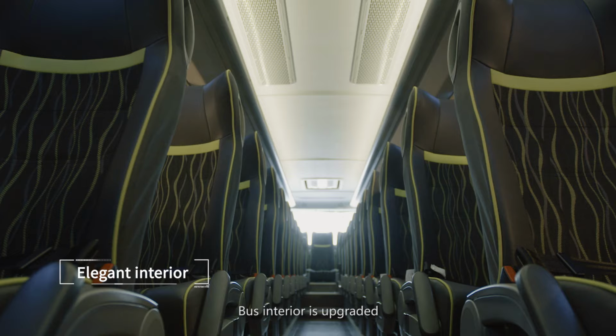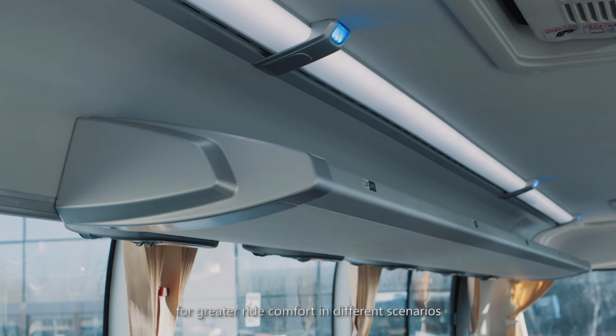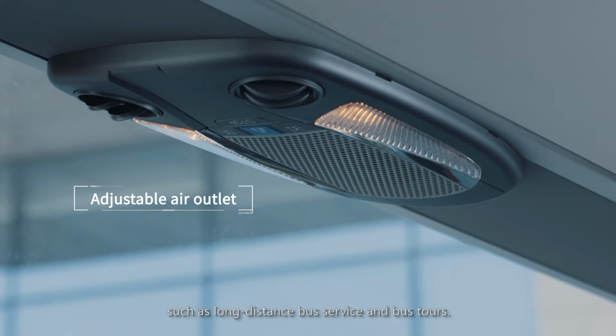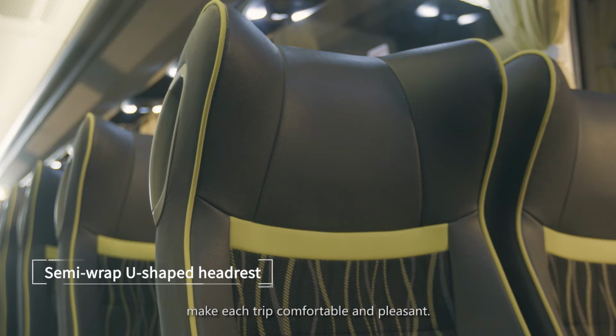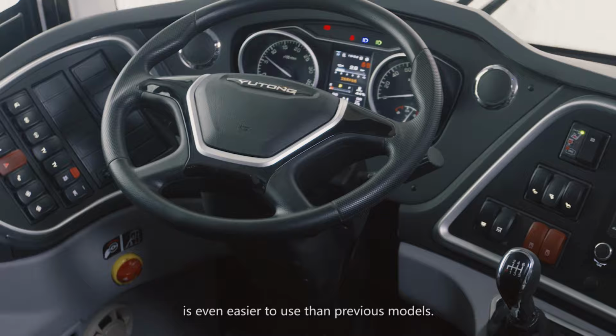Bus interior is upgraded for greater ride comfort in different scenarios, such as long-distance bus service and bus tours. Ergonomic seats make each trip comfortable and pleasant. The smart integrated dashboard is even easier to use than previous models.